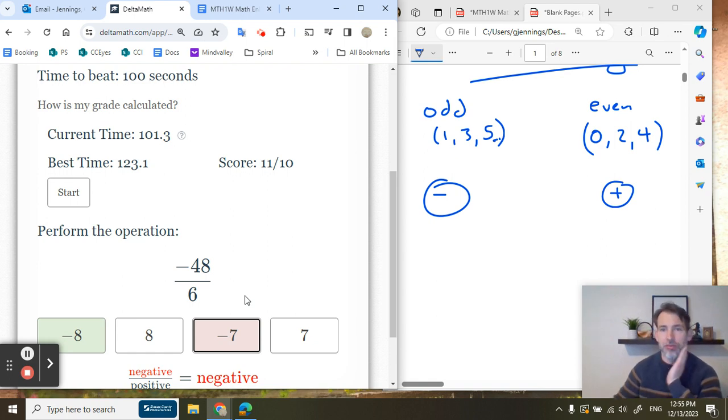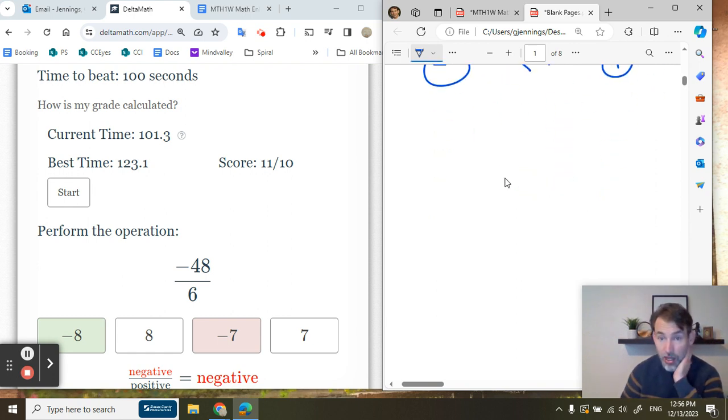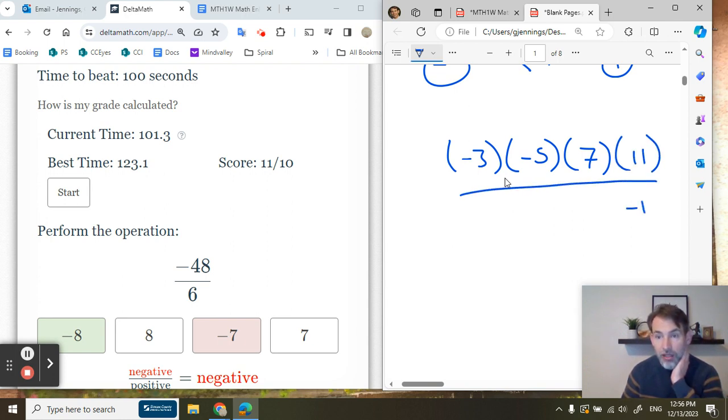Okay, so this is really the big thing here. This is very useful when we're thinking about multiplying and dividing integers that are positive and negative. You just count. And this can add up. You can have multiple of these things. Let's say we have a problem like this. Negative 3 multiplied by negative 5 multiplied by 7 multiplied by 11 divided by negative 11 multiplied by negative 7 multiplied by 5 multiplied by negative 3.